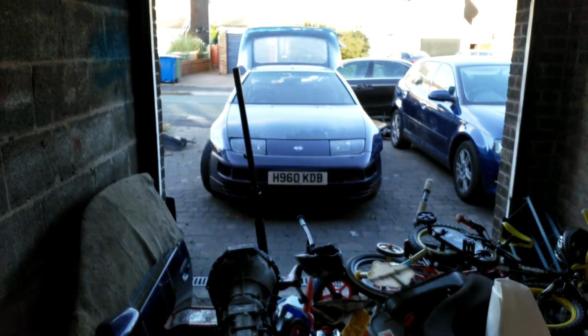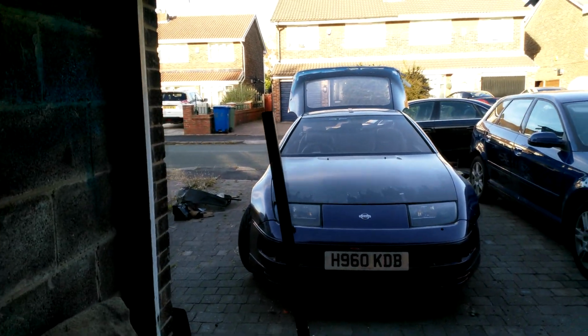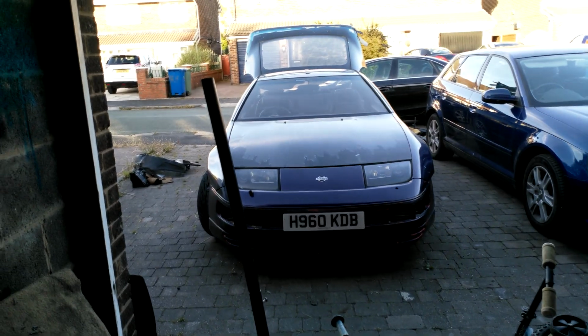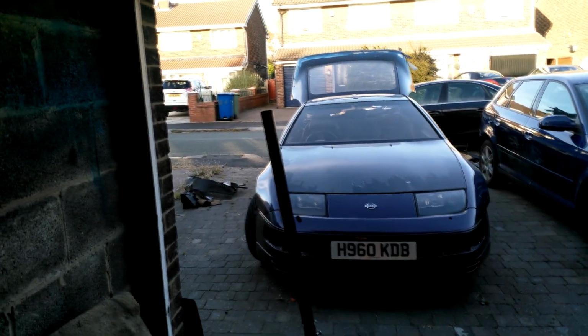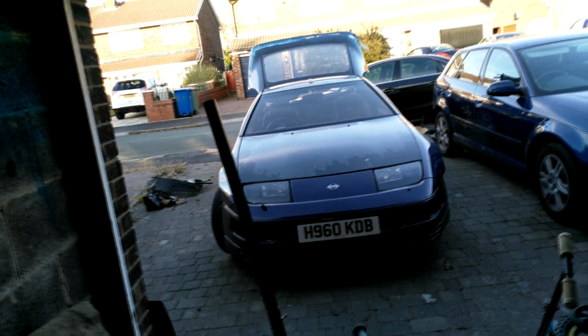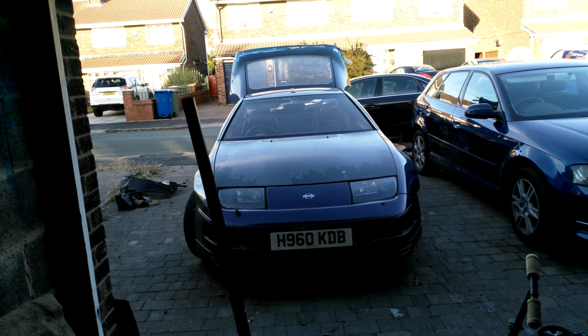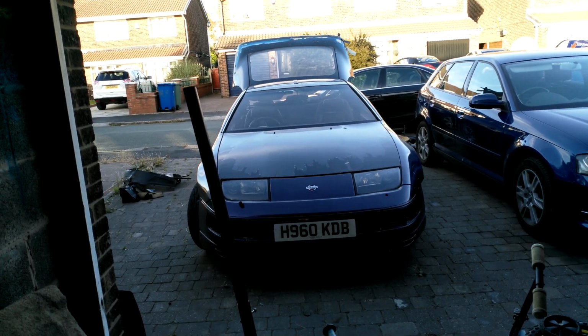So that is where I'm up to now. I have no idea what needs to be done first. Don't know where to start. I think I'll do the interior first, won't I? Get the dashboard in, get all the wires in, get all the sensors up. Then I'll start on the engine. And then I'll start on things like the body.